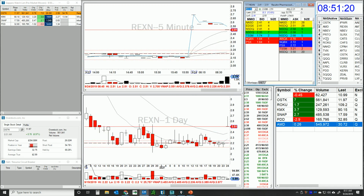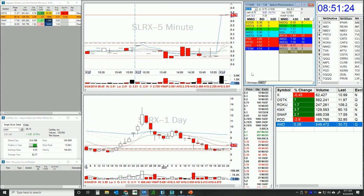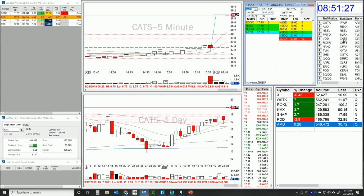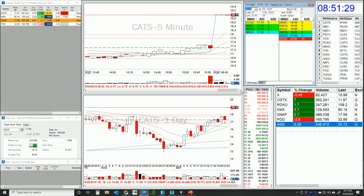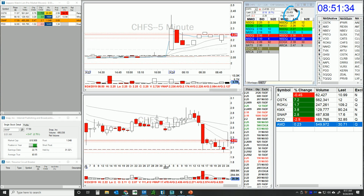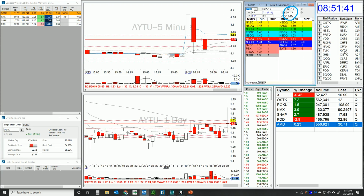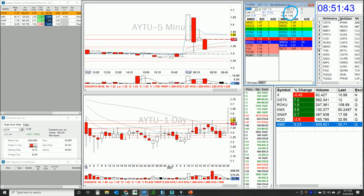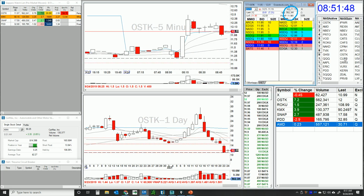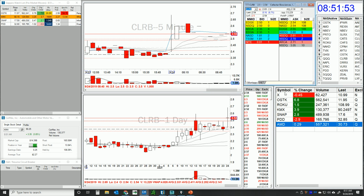REXN, another nasty chart here. We'll skip that one. Same thing with NVEV. SLRX, also crap. Cats, no love for cats. This is horrible. CHFS, also not looking great, guys. No volume here. CPAH, same situation, no volume. What else we have? AYTU, also one that we get quite often in these scanners, but again, not looking great. And then last one, no, two more. OSTK we have. CLRB, also not looking great, no volume. So this is what we have.